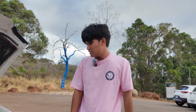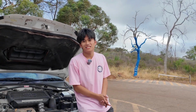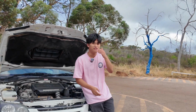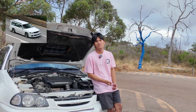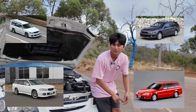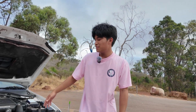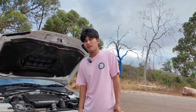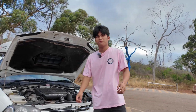Now, the Caldina GT-T was Toyota's answer to the fast performance wagons of the 90s made in Japan. You got cars like the Nissan Stagea, Mitsubishi Legnum, Nissan Avenir, or the Honda Orthia. This was Toyota's answer to all of them. This has all-wheel drive and a 4-speed automatic with manual mode that you can control via steering wheel buttons.